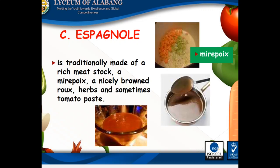When you say mirepoix, it is a vegetable mixture, most often a mixture of diced onion, carrots, and celery, as shown in the picture.